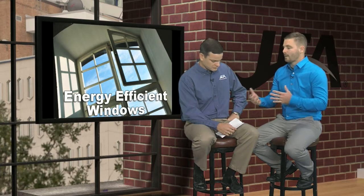Now, some homes are fortunate enough to have large shade trees, porches, and overhangs that keep that direct sunlight off of the glass. But most homes have at least one side of the house that gets hit with the direct sunlight. These are the windows we want to look at shading options to increase the efficiency of the window.